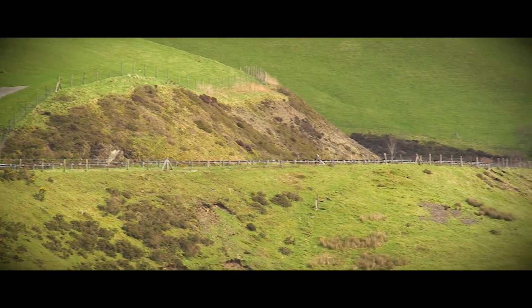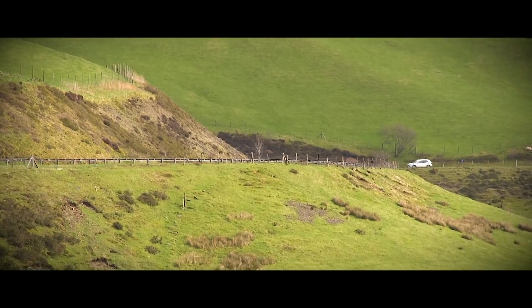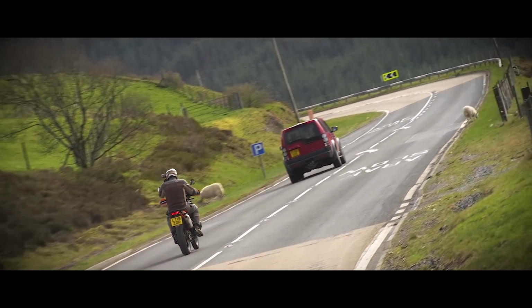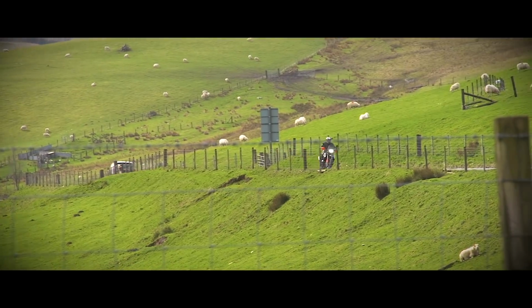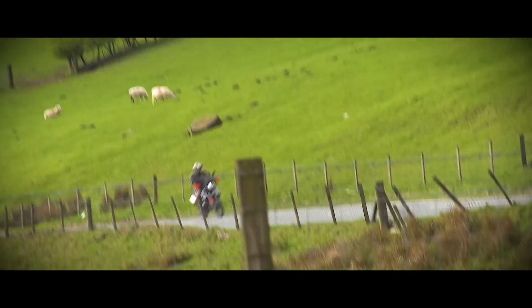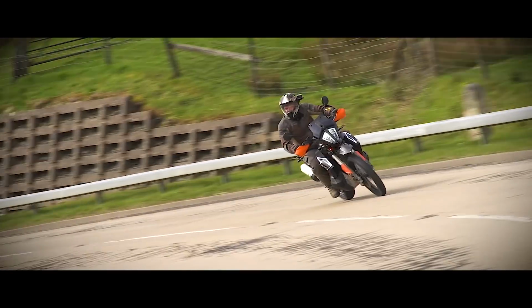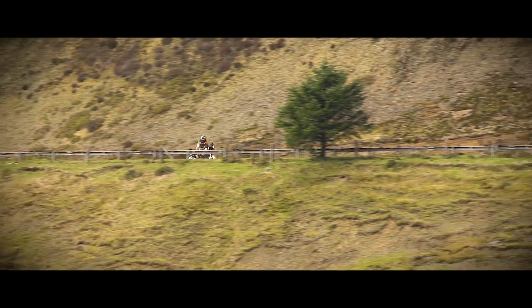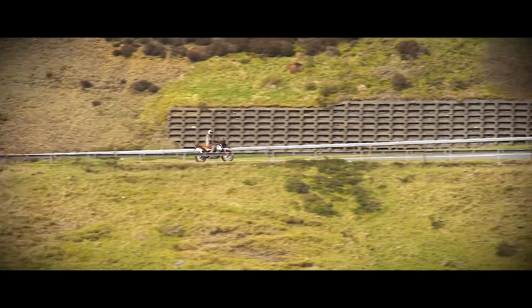The 790 starts with some very impressive figures on paper. Less than 190 kilos dry. That's 40 kilos lighter than the Honda Africa Twin and 20 kilos lighter than a Triumph Tiger 800. And yet the 790 produces almost exactly the same horsepower as both bikes. 94 horsepower to be exact.